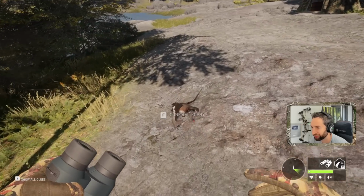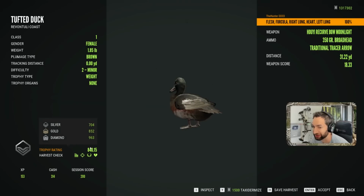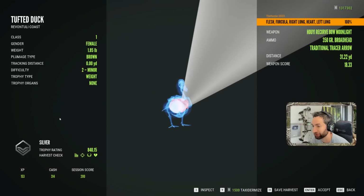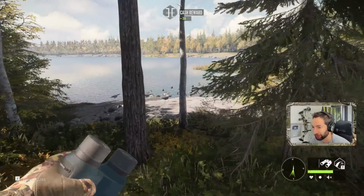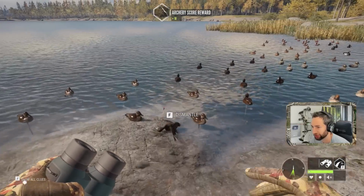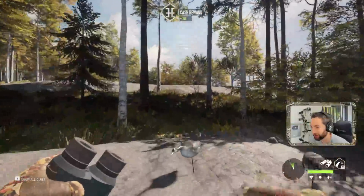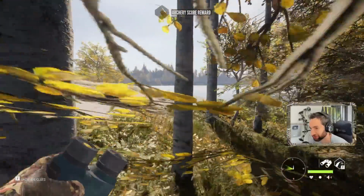So here's the female. Actually, a 840, decent sized female, almost gold potential for a female. Are you kidding me? And not only that, a double lung heart shot with the recurve bow. I'll take that. Wow. Then I believe we got one more down here. Yeah, right here's one. And that was a little bit smaller, 26 yards. And then we got a goose and two more tufted ducks.